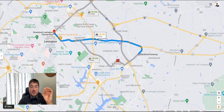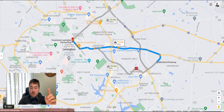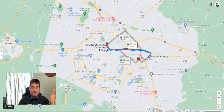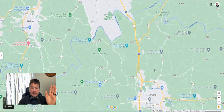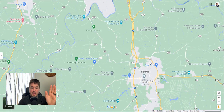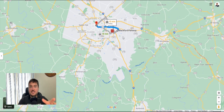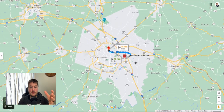So even if you are not trying to work in Lexington, you could be working in Georgetown. You'll be there in 30 minutes. Easily 25 minutes from there, and you're probably 25 minutes from Richmond. Say you work at Eastern Kentucky University, but you don't want to live in Richmond, you want to live closer to Lexington. You have opportunities and options when it comes to living in this part of the state of Kentucky. It's really cool, actually. And even if you want to work in the state capital of Frankfort, which is right up here, you've got the highway system right there, which is awesome.